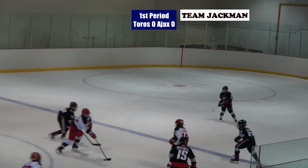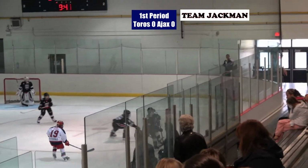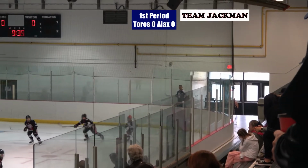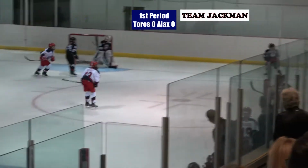Stolen aside by Bishop, and now tries to get brought in again. Luke Boyes will bring it in over the line onside. Gets it back to the line for Zane Dwyer, his first year with the Toros in AAA.